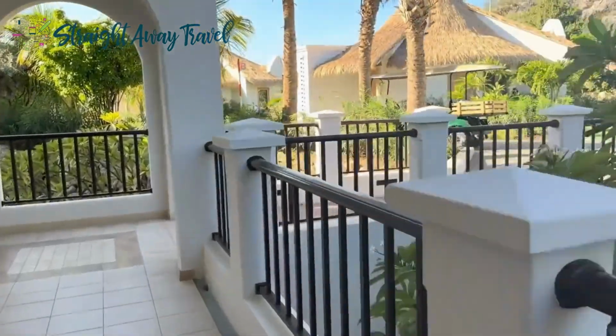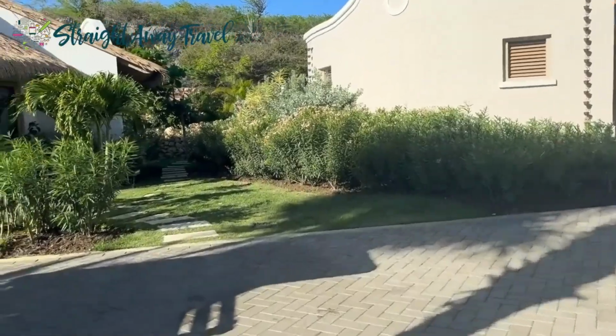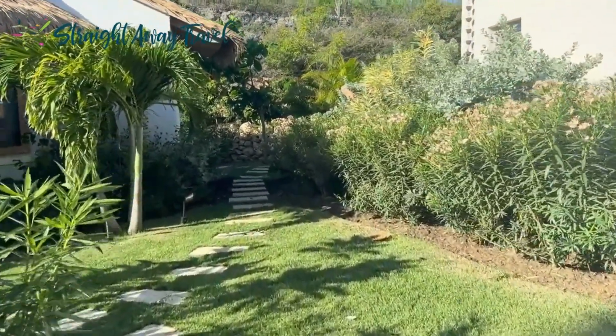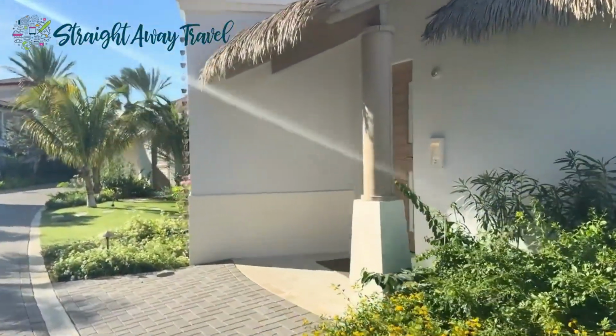Here are the gorgeous rendezvous. These are stunning. They have their own little plunge pool. They were all booked up when we were there, so I did not get to view one on this trip, but they are absolutely beautiful, private, very romantic.